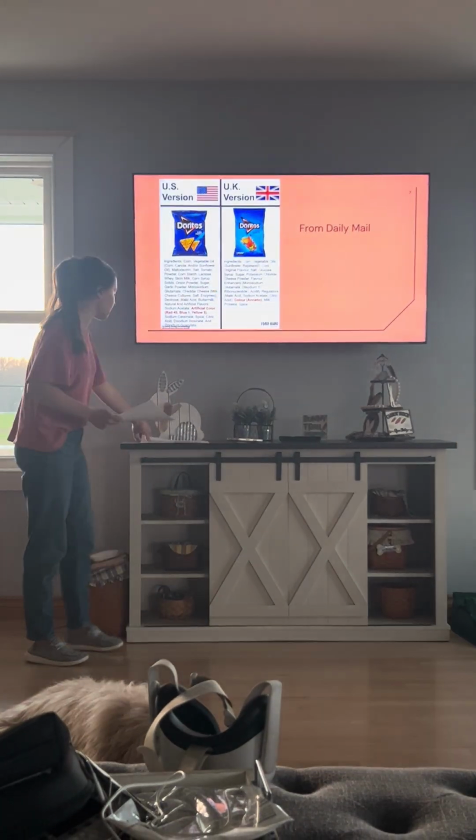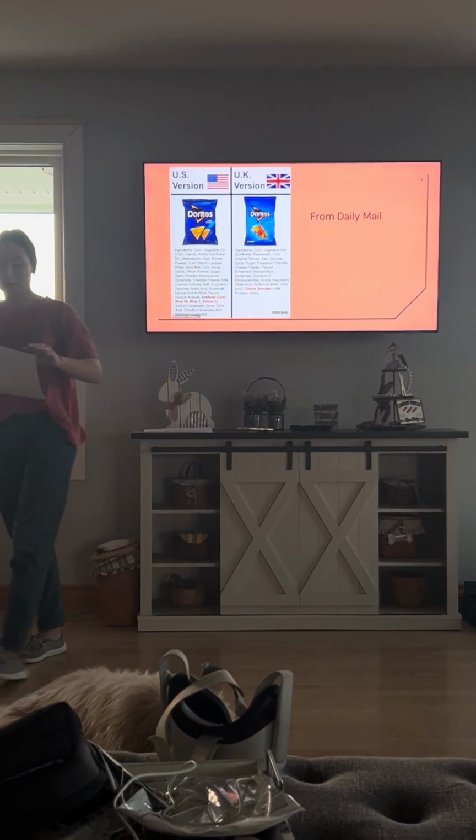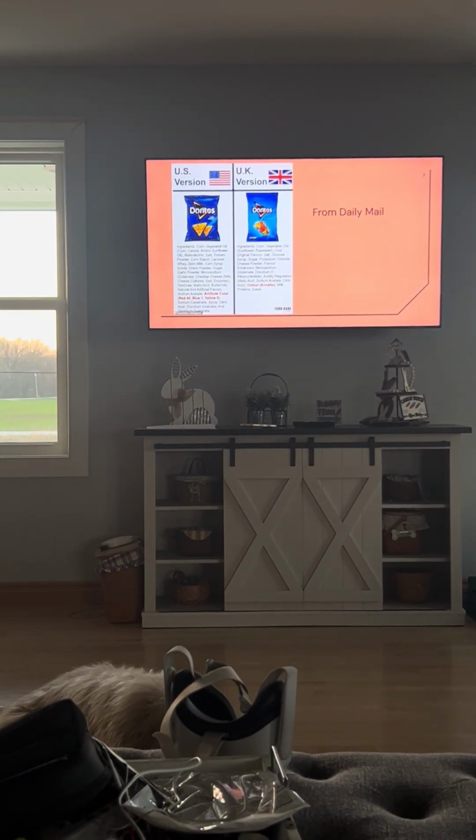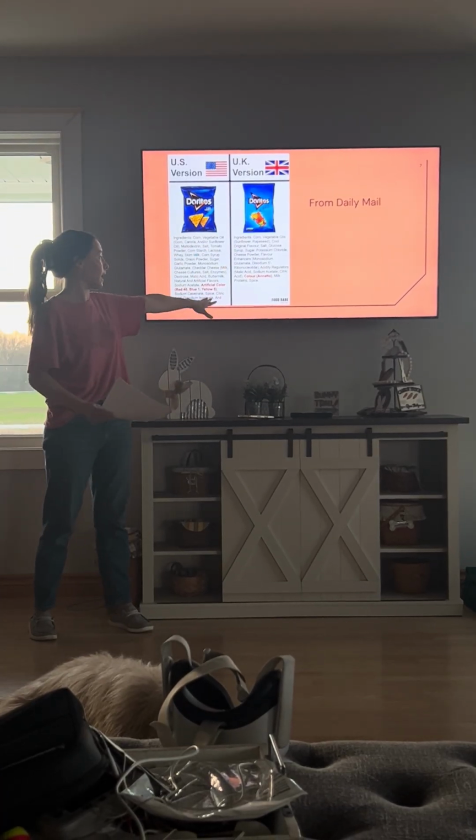One example of this is, I'm going to hand you guys out this. I want you to pay attention to the bold colors in Doritos. Just pass one on, please. Of Doritos in the U.S. versus the U.K. So in the U.S. they have Red 40, Blue 1, and Yellow 5.